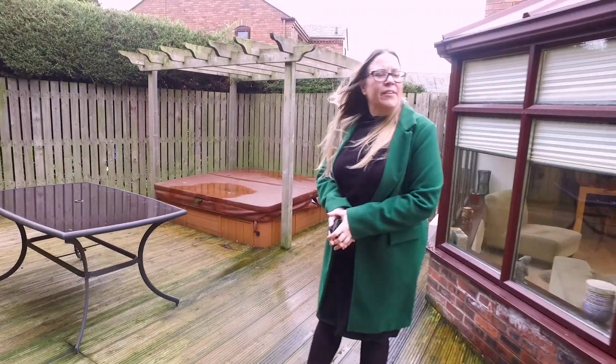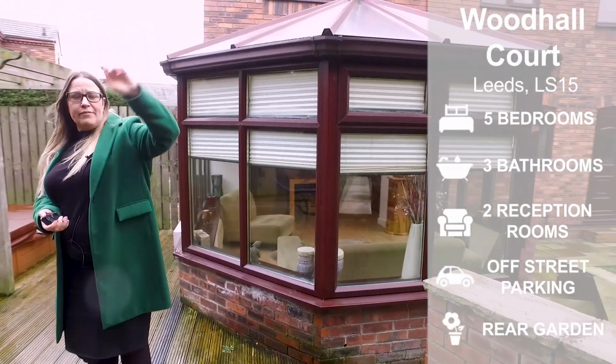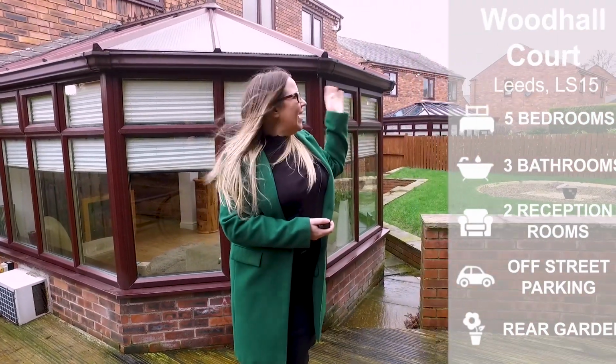So we're located here in Colton. We're really close to the new Springs development. We've got brilliant access over to the M1, the A1, Crossgate Station, and all the amenities that Crossgates has got to offer, as well as Colton Village and the Sainsbury's.